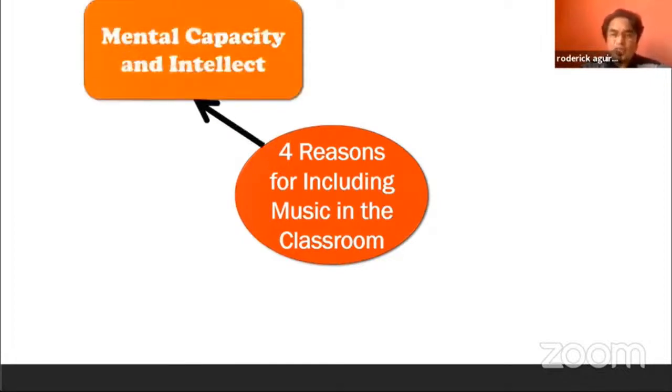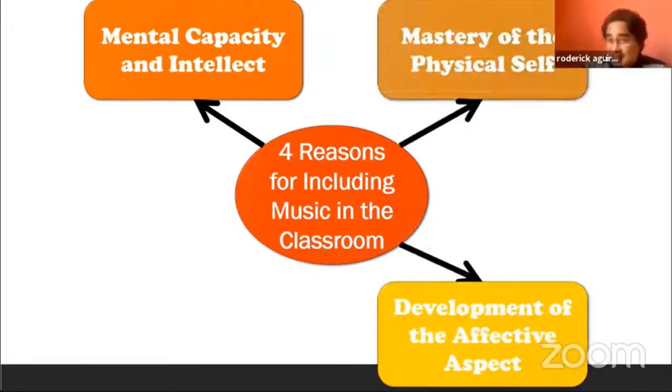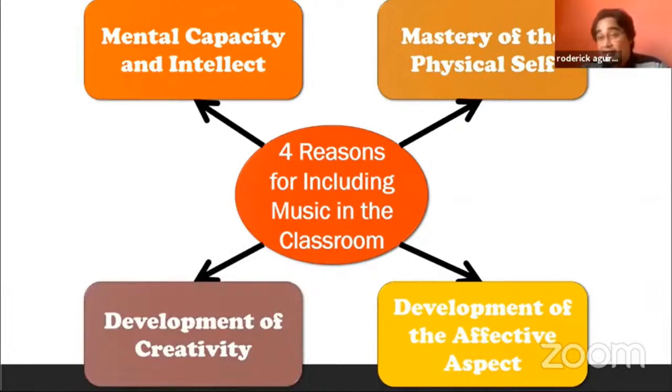So these are the four reasons for including music in the classroom. One, as I explained a while ago, mental capacity and intellect develop. Listening to the lyrics that give information to our students is very good, because instead of having lectures, they learn things via the song. Also, mastery of the physical self via movement: responding to the beat of the song by moving helps students master physical development. Development of the affective: if the song is happy music, they move emotionally with it. If the song is sad, they move with it as well. And then we have development of creativity, of using music and creativity.